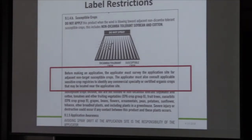And so as part of the requirements for using these products, you need to survey the area before making the application and not to spray in that direction if the wind's blowing. It varies a little bit from product to product, but a lot of them have language similar to this. And since these have legal enforcement, you have to follow these.